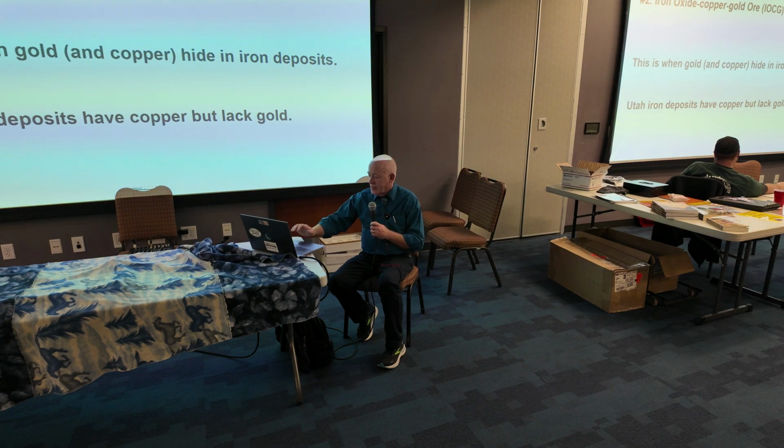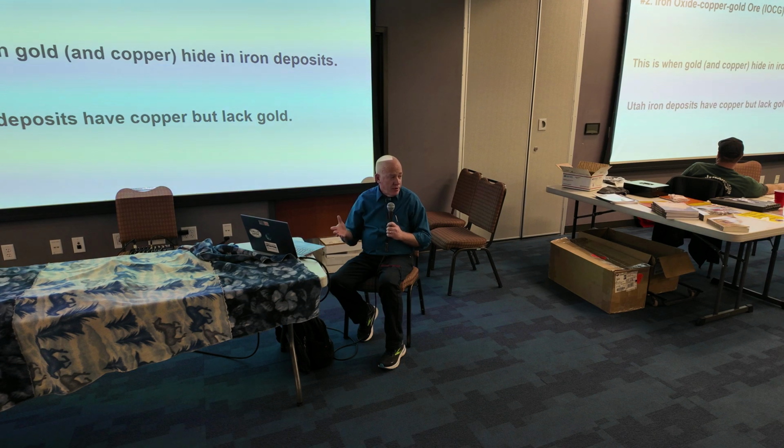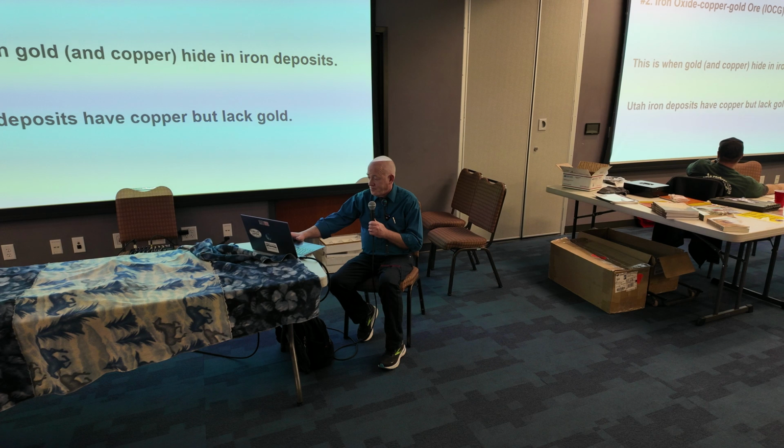So it has a lot of copper and a lot of gold. They're mining it for the iron, but they're not going to get rid of the gold. They're going to save all that. So Utah's iron deposits down in Iron County are big. They're pretty good size, but they lack the gold. They have the copper, but they lack the gold.